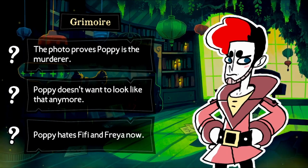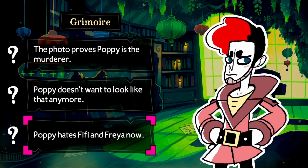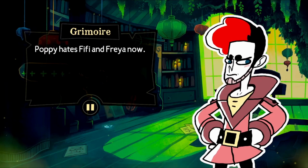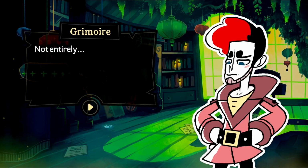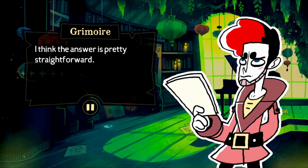The photo proves Poppy is the murderer. Poppy doesn't want to look like that anymore. Poppy hates Fifi and Freya now. You sure about that? Not entirely. I think the answer is pretty straightforward.